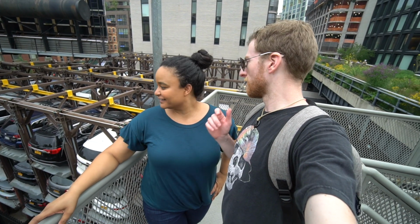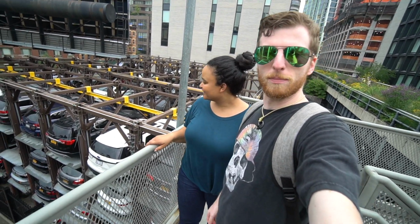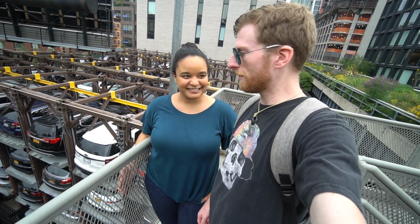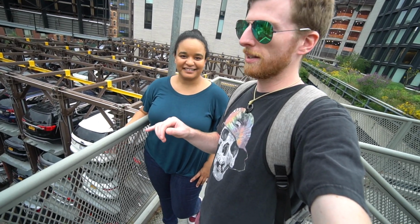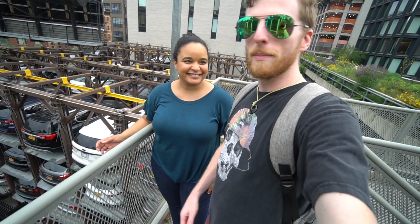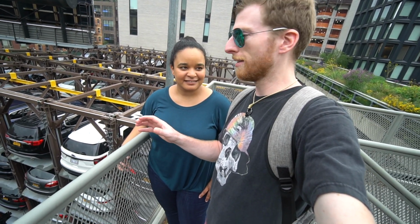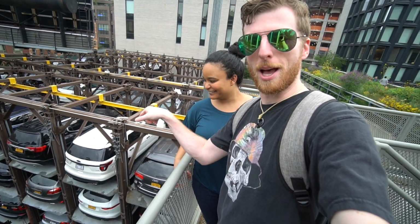We're not sure if this is long-term parking down here or if this is like permanent parking or everyday parking. I don't know, but that's pretty crazy that they stack all the cars up like that. It's pretty wild. Now imagine the person that's on top of your car has really bad car maintenance and their oil is dripping on top of your car.